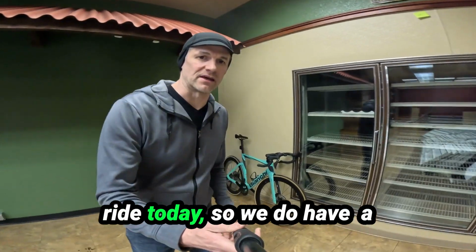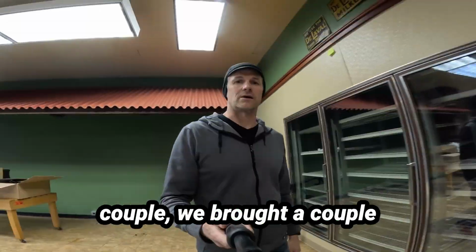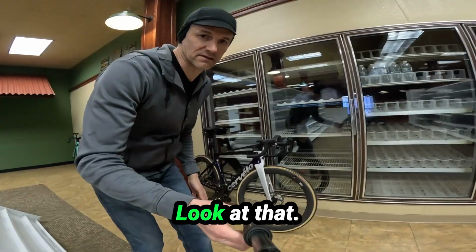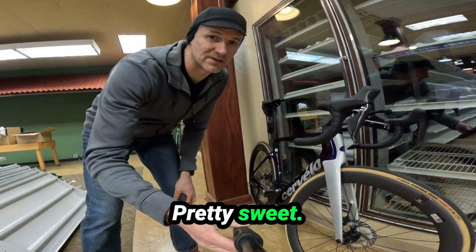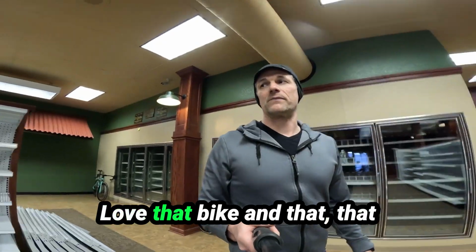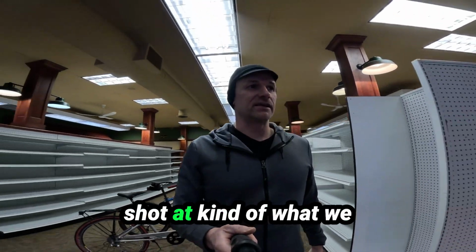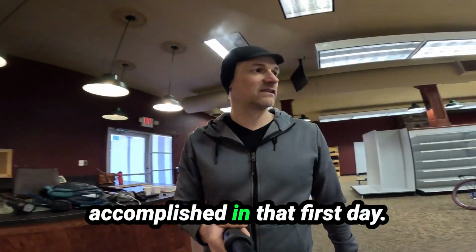Anyway, I'm going for a ride today. So we brought a couple bikes over from the shop. Some demo bikes I've been riding. Look at that. S5, pretty sweet. I'm gonna take this guy for a spin today. Love that bike and that Bianchi Ultra is awesome. Anyway, that's a quick shot at kind of what we accomplished in that first day.